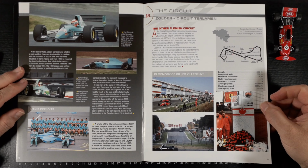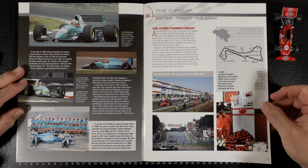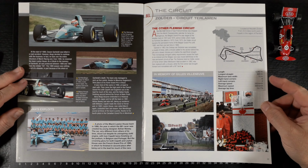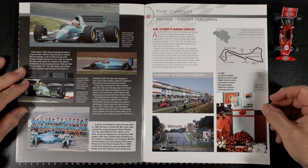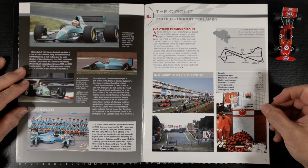All right, this one, the Zolder circuit, is the track for this particular magazine. Each magazine has a different track. So Zolder, the Belgium Grand Prix, in memory of Gilles Villeneuve. Maximum speed 300 kilometers an hour, average speed 200, 1 minute 17.